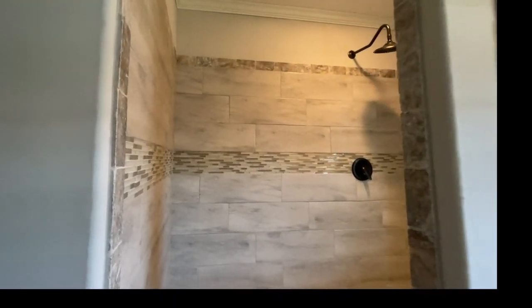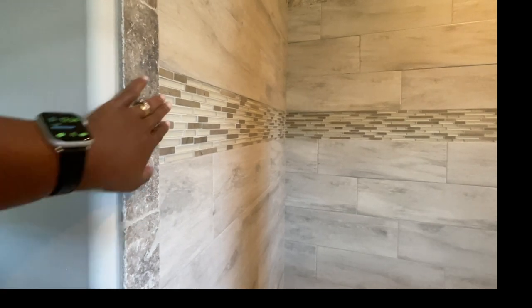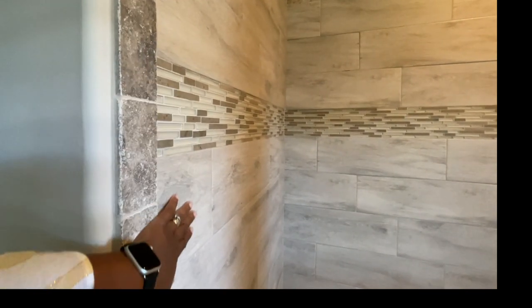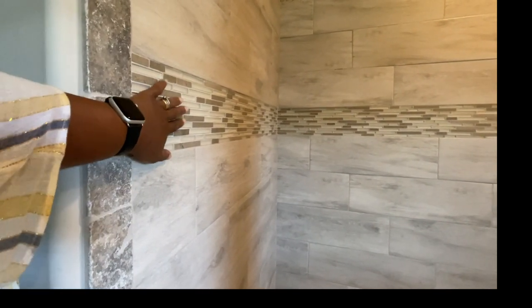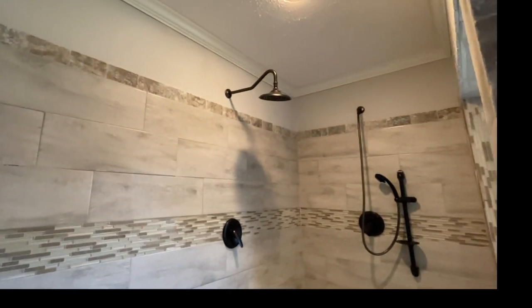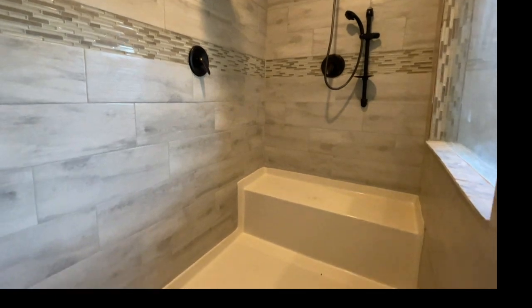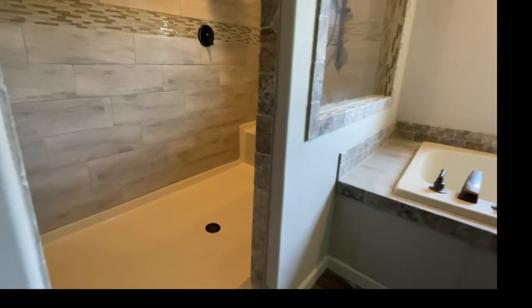Love the tile. Good use of the decor. This looks like brick, but it's more of a tile. This is really nice, really rich. I love this glass tile. This is beautiful. Love it.